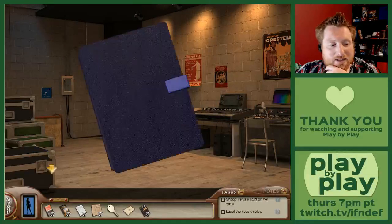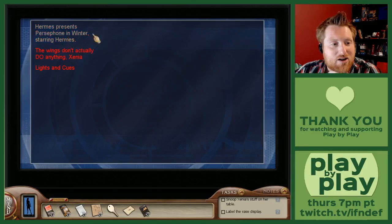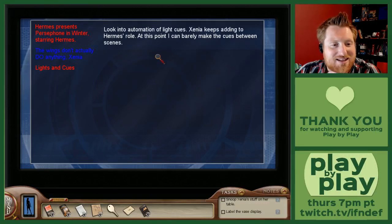Real bad idea. Ooh, here's a thing that apparently I can get. Hermes presents Persephone in Winter, starring Hermes. The wings don't actually do anything, Xenia. Look into automation of light cues. Xenia keeps adding to Hermes' role. At this point, I can barely make the cues between scenes.